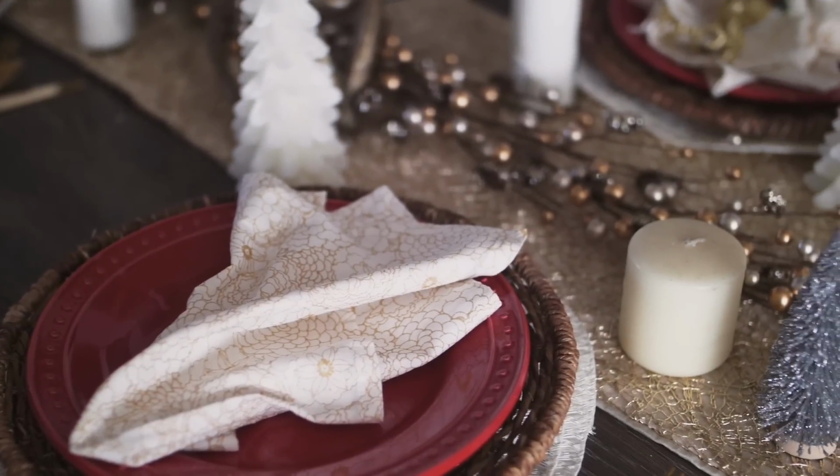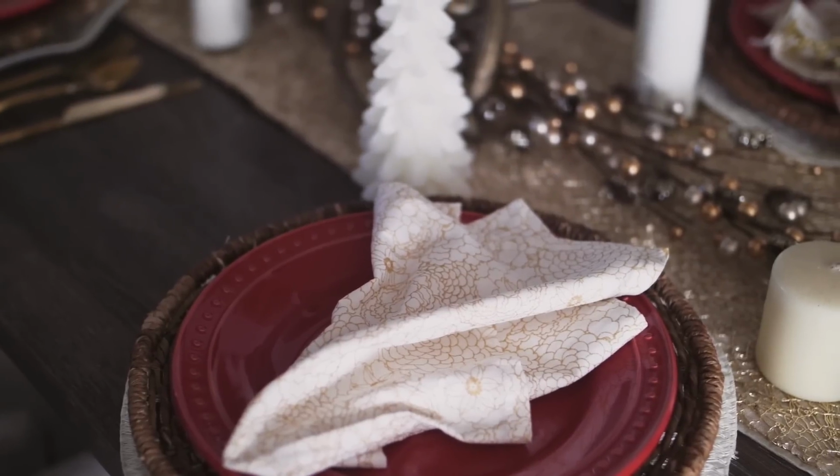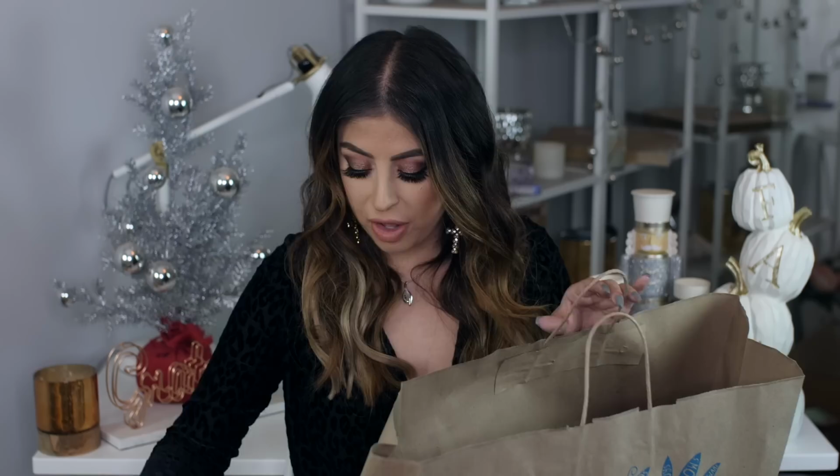For napkins, I went with these ones with a little bit of like a gold floral pattern. I feel like these are really universal. Also, like, you can use them even after like the holiday season. You can keep them year round, which is what I absolutely love about them also.